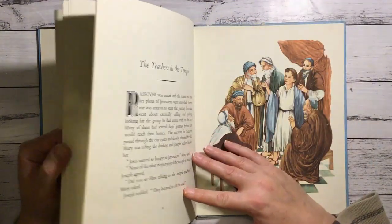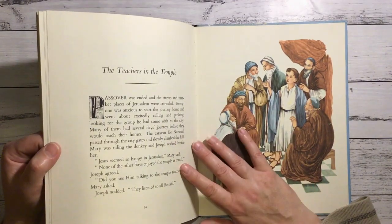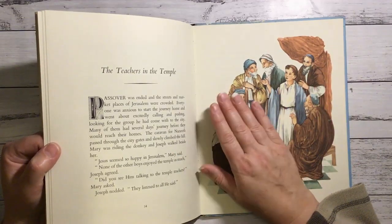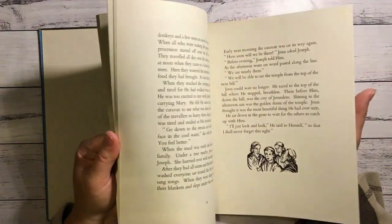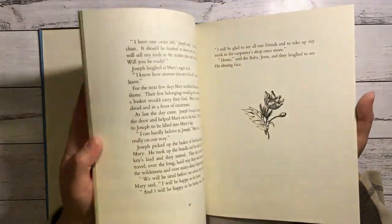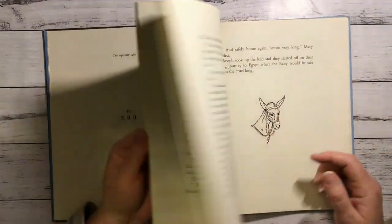It's probably not something that I would do anything with, but I appreciate the artwork in these and the beautiful pages, and some of the really old religious books are just gorgeous, and it's a shame to see them go to waste. So I'll probably do some packs up in the future for anyone who is interested. I do love these little pictures as well.